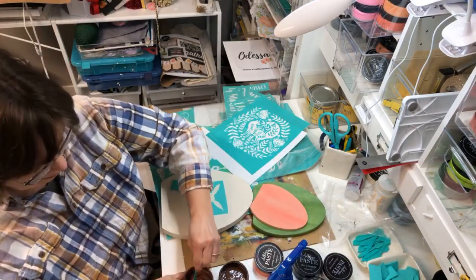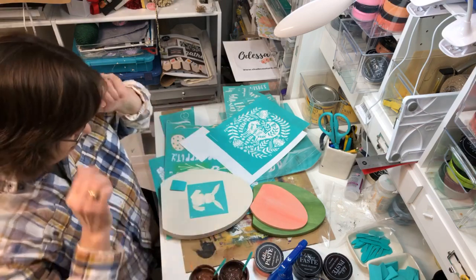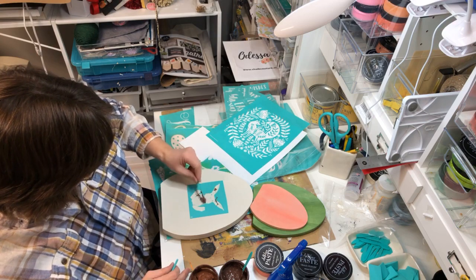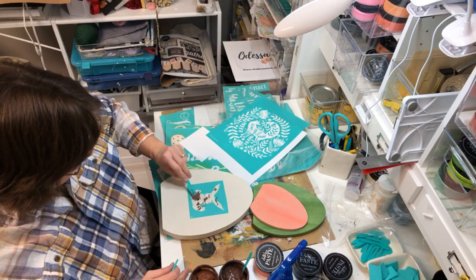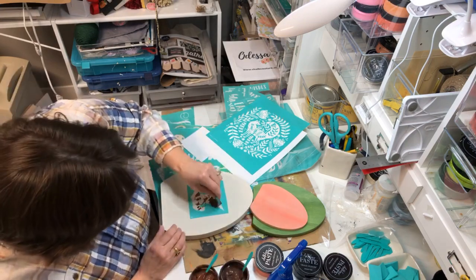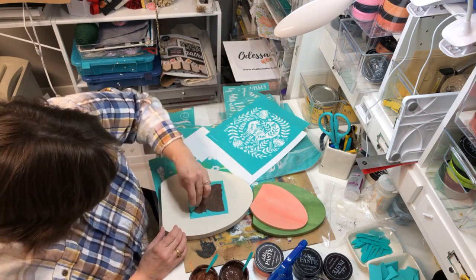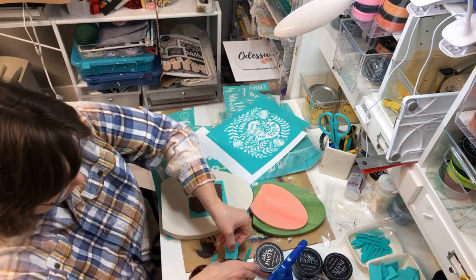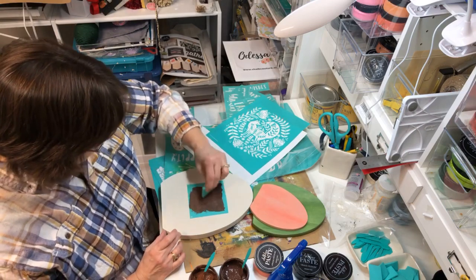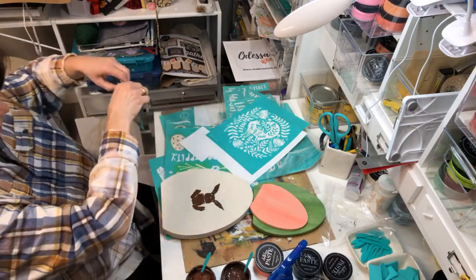Both of these are in pretty good shape, but we're ready to go on them. All right. I'm just going to blop some of the lighter brown on, and then I'm going to put my squeegee in the darker brown and just kind of blend it as I squeegee over the screen. Put the extra back in the jar. Make sure I got the tips of his ears done. Looks good. And we'll pick that up. And there's our brown bunny.